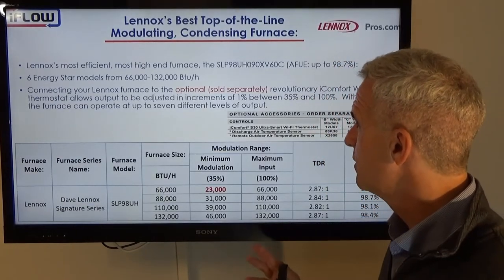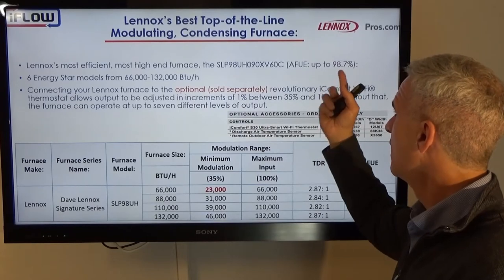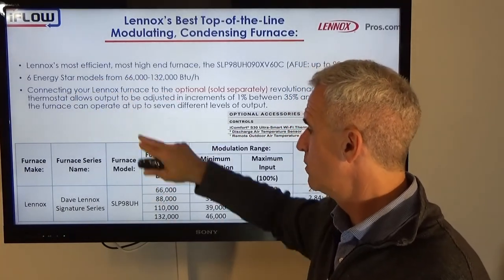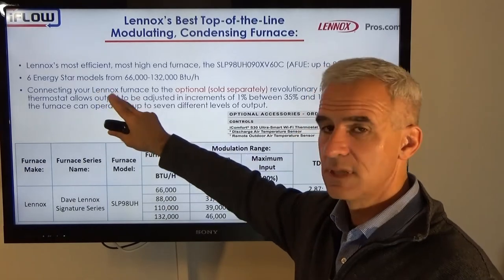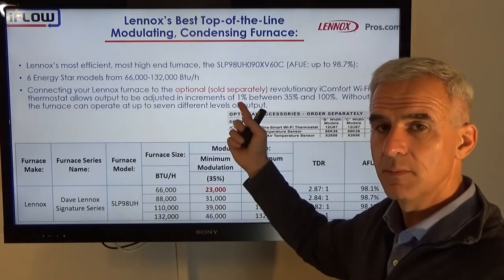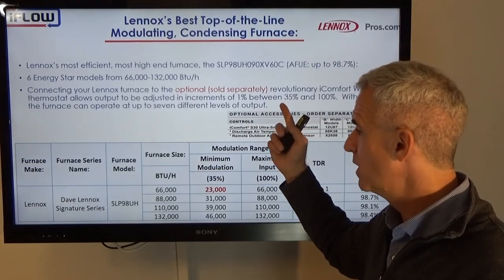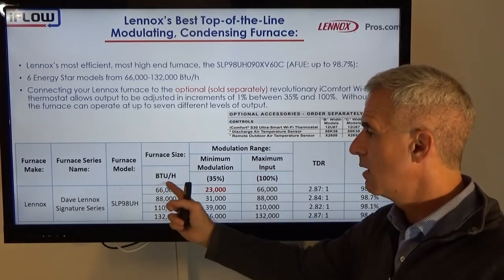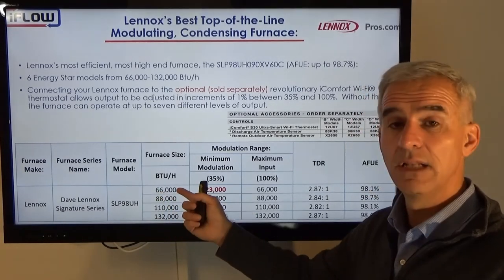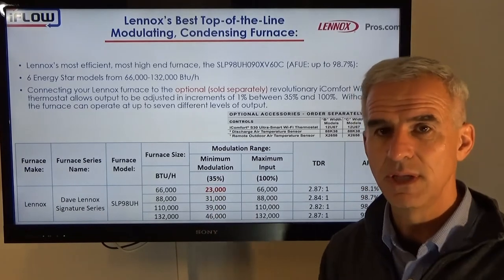So let's look at another Energy Star rated furnace. This is the Lennox, the SLP98. Again, this is the highest efficiency furnace on the market, with an AFUE of up to 98.7. Again, Energy Star rated, with the minimum input being 66,000 BTUs. And if you purchase the optional iComfort controller and connect it to the furnace, you can modulate, again, in 1% increments, between 35 and 100. So the 35% is the minimum modulation rate. To figure out the minimum input, we take the maximum input for the smallest model, 66,000 BTUs, because our heat load is 60,000, so this is the furnace we would select, times the 35%, which gives us a minimum input of 23,000 BTUs.